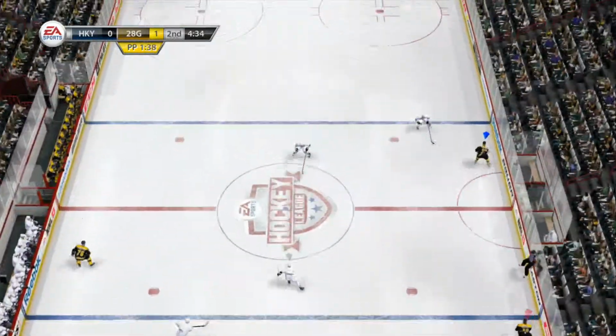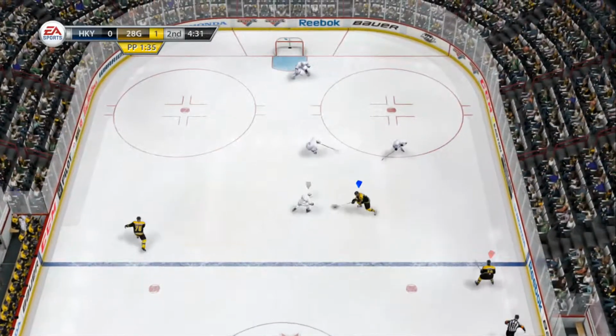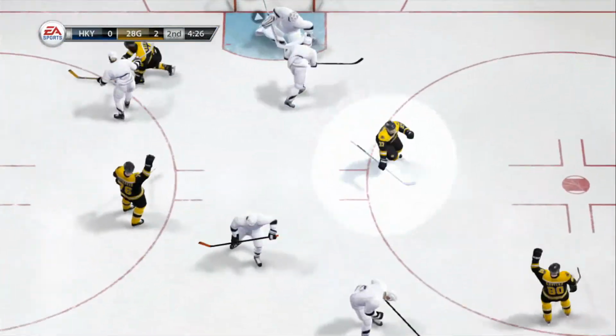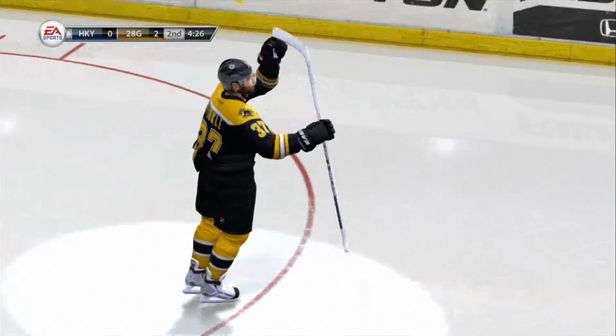Gets rid of it to Bergeron. Shoot! Deflected in off the defender. He's not going to want to watch that again.